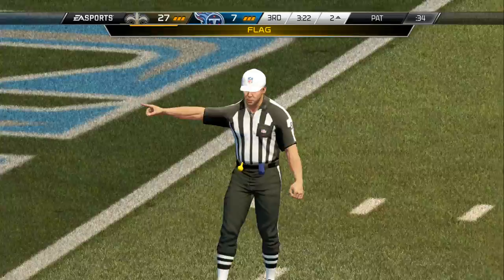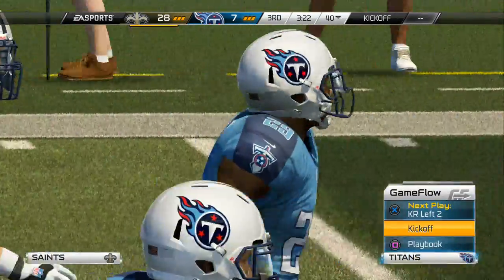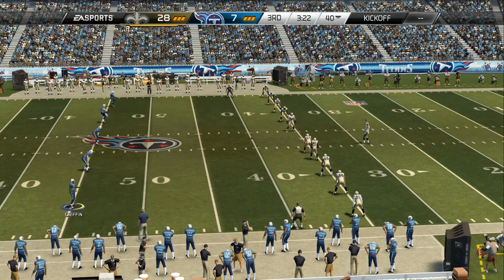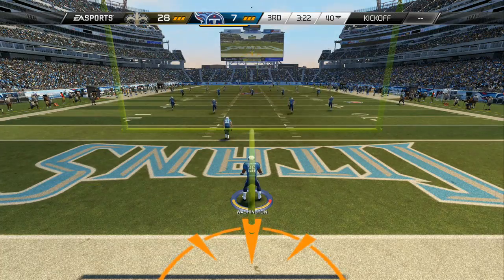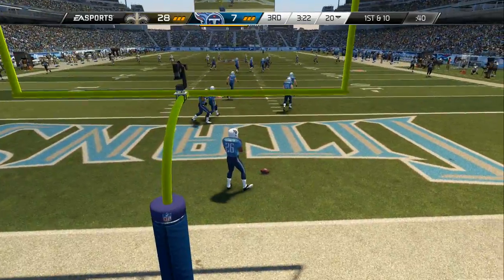Running into the kicker. Defense. That's going to be a costly penalty, running into the kicker. Saints ready here for the kickoff. They'll take it at the 20.